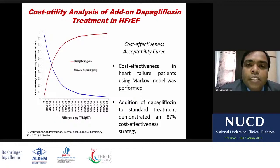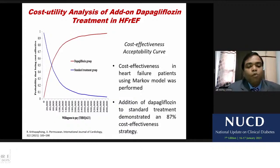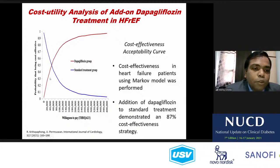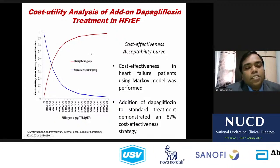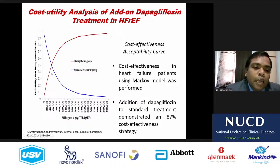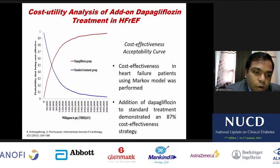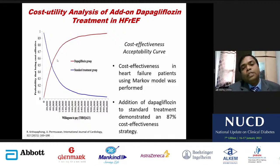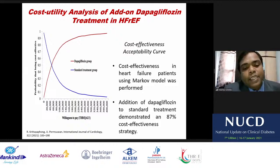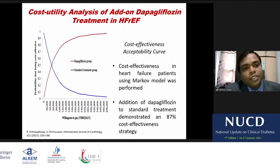So this is the cost utility analysis of add-on dapagliflozin treatment in heart failure with reduced ejection fraction. At low willingness to pay, the cost utility of addition of dapagliflozin to the standard treatment group is less. But as we increase the willingness to pay, as it crosses 40,000 or 50,000, it starts to become more cost effective. So the bottom line is the willingness to pay, and that's why if the willingness to pay increases, then the cost utility increases.